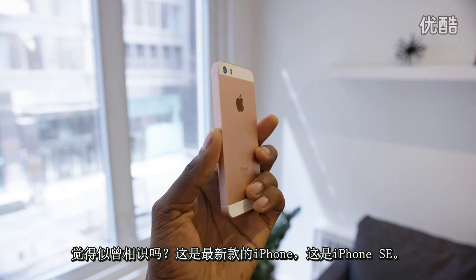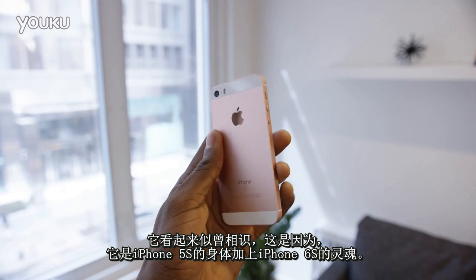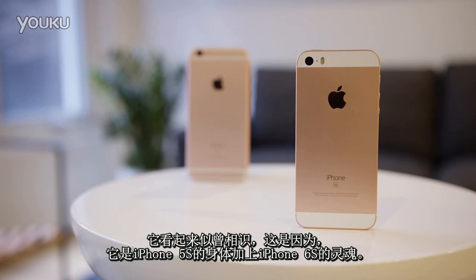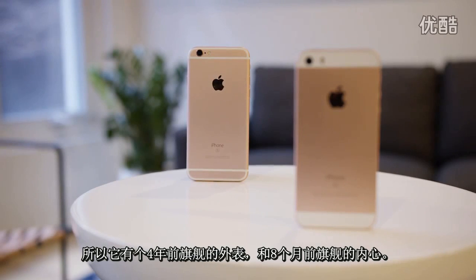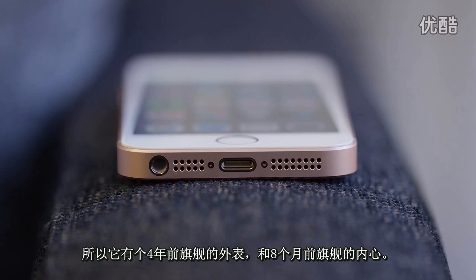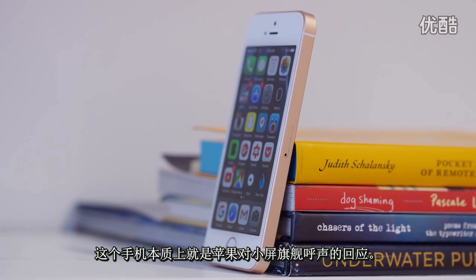Look familiar? This is the newest iPhone. This is the iPhone SE. It looks familiar because it's the iPhone 5's body with all the same features from the iPhone 6s. So it's this 4-year-old flagship on the outside and an 8-month-old flagship on the inside. And with this phone, Apple is basically answering the call for a small flagship smartphone.